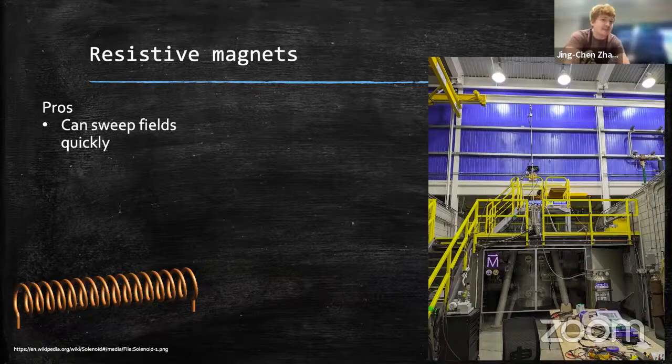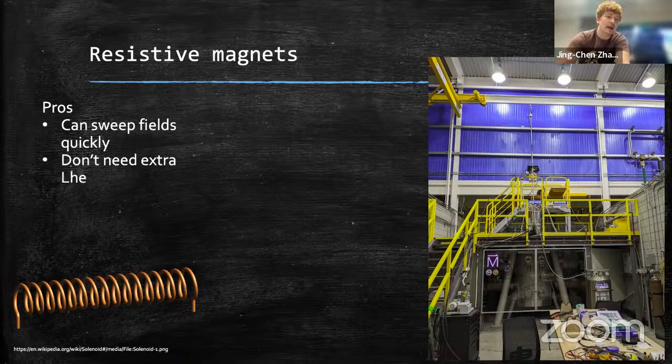So, pros of resistive magnets: you can sweep fields really quickly. You can just dump a hilarious amount of current in, and as long as you can cool down your system, as long as there's no external heating, you can just keep pumping the field higher and higher. And that lets you, well, first of all, you save money on liquid helium, which is expensive, especially now with the war. There's very little supply of natural gases, helium included.